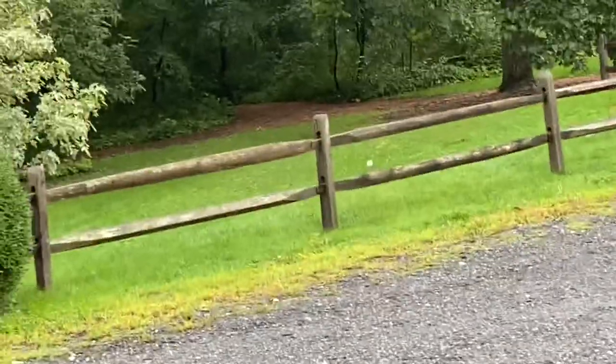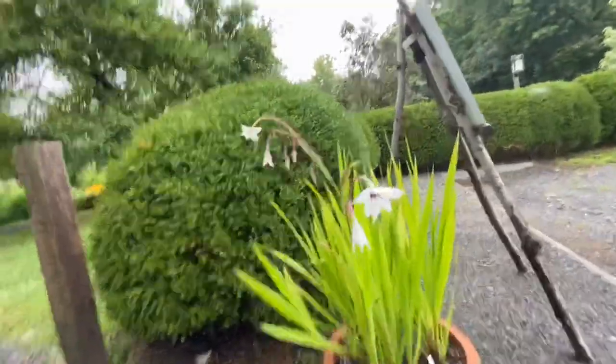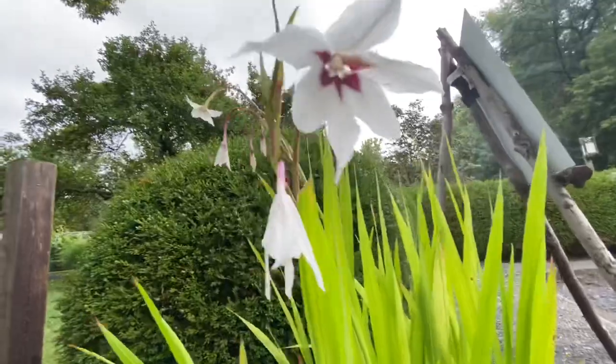The hedges of Scotland. Hedges, what? Hedges. Hedges of Scotland. New England. Look at this flower. It's pretty instant.